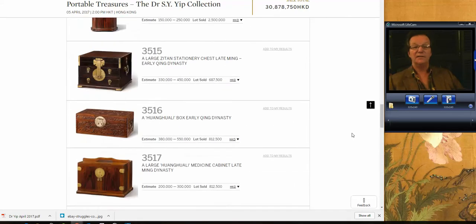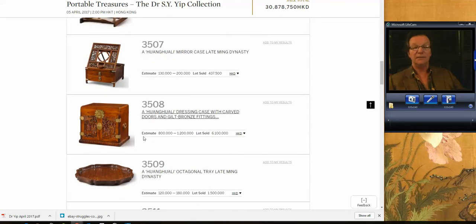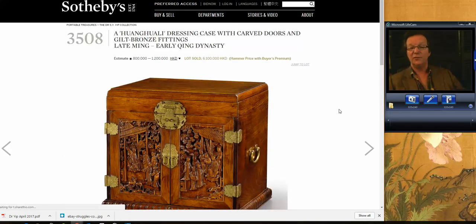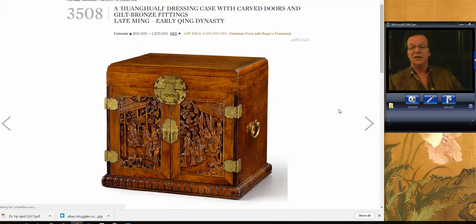The top lot of the sale was, where's the cabinet? This one. A really wonderful cabinet. And remember a few weeks ago, they had the Verada sale at Christie's. Also a great collection, and the price results there were very strong.